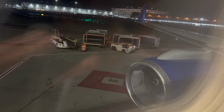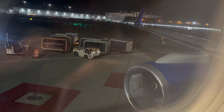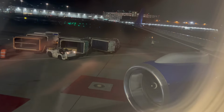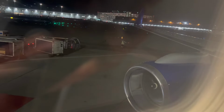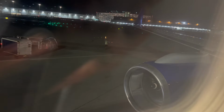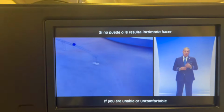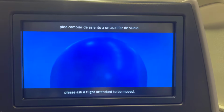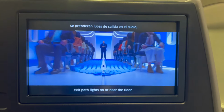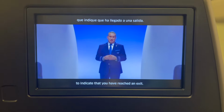Hi, welcome. We're happy to have you aboard. We appreciate your attention as we get the safety video off and roll. FAA regulations require you to follow the instructions of our crew members and comply with all posted flight signs. Please review the safety card located at your seat. It's important to have your seatbelt on at all times. To fasten your seatbelt, slide the belt end into the buckle. If you are seated in an exit row, you may be asked to assist the crew during an evacuation. If you are unable or uncomfortable performing exit row functions and assisting in an emergency, please ask a flight attendant to be moved. If you must evacuate the aircraft, exit path lights on or near the floor will illuminate and guide you to the exit. Look for a change in color or an exit sign to indicate that you have reached an exit.